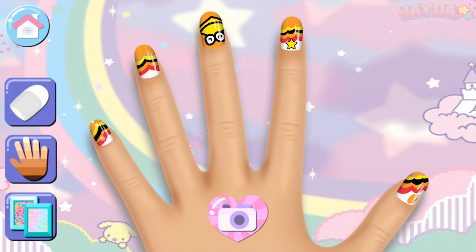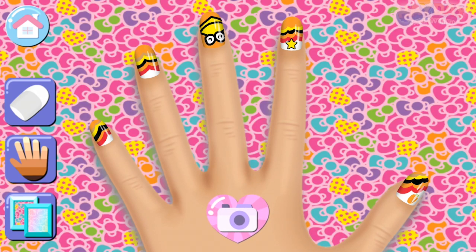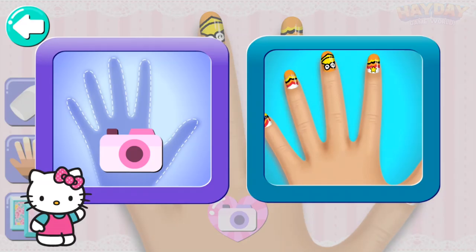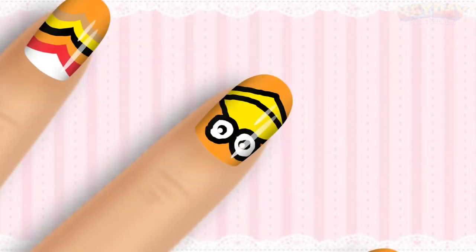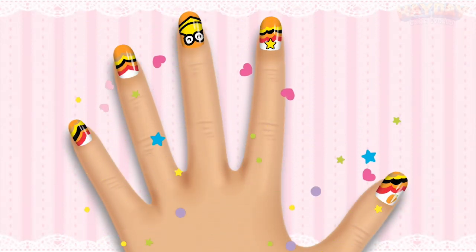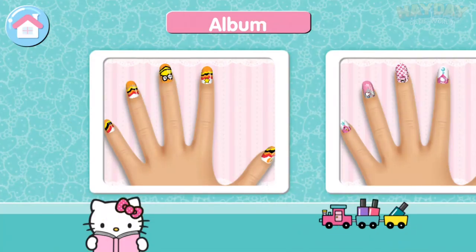If you're done with your manicure, tap on the camera to save it to your album. So cute! This manicure just needs to go in your album. Here's your very own album, where all of the manicures you've already designed are saved.